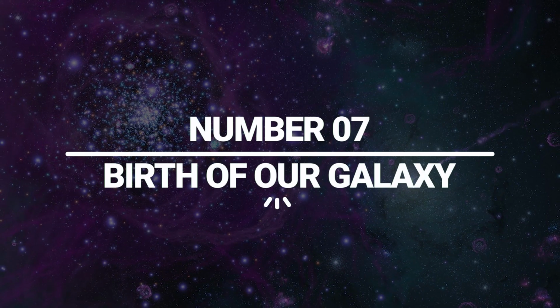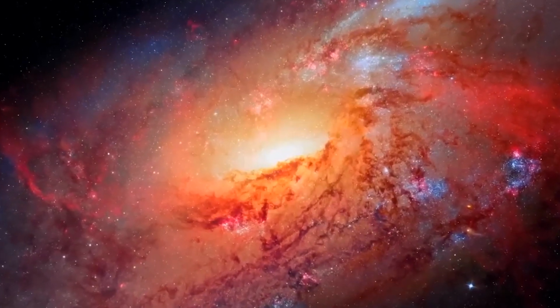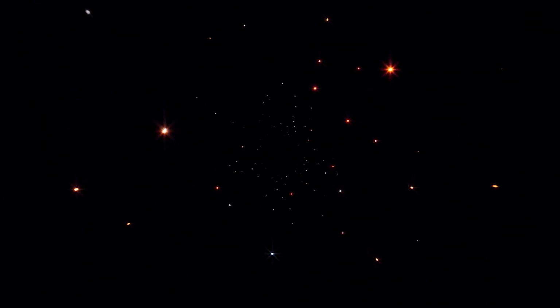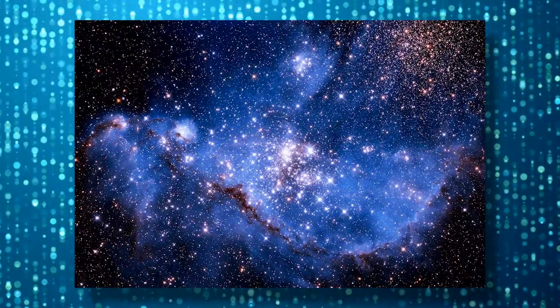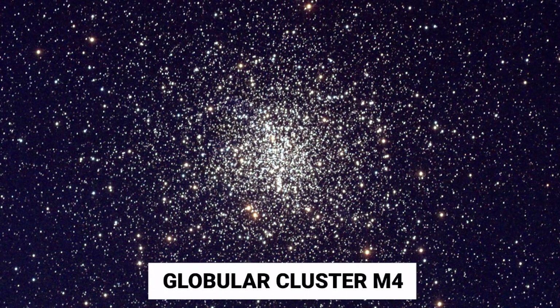Number 7. Birth of our galaxy. Around 12.7 billion years ago, when our Milky Way galaxy was still young, globular star clusters covered the sky rather than grand spiral arms. The Milky Way was created when hundreds of globular star clusters that already existed merged together to form a singular larger cluster, such as the blue cluster that can be seen at the top left. Scorpius is the constellation that contains this group of stars, which is today referred to as the globular cluster M4.